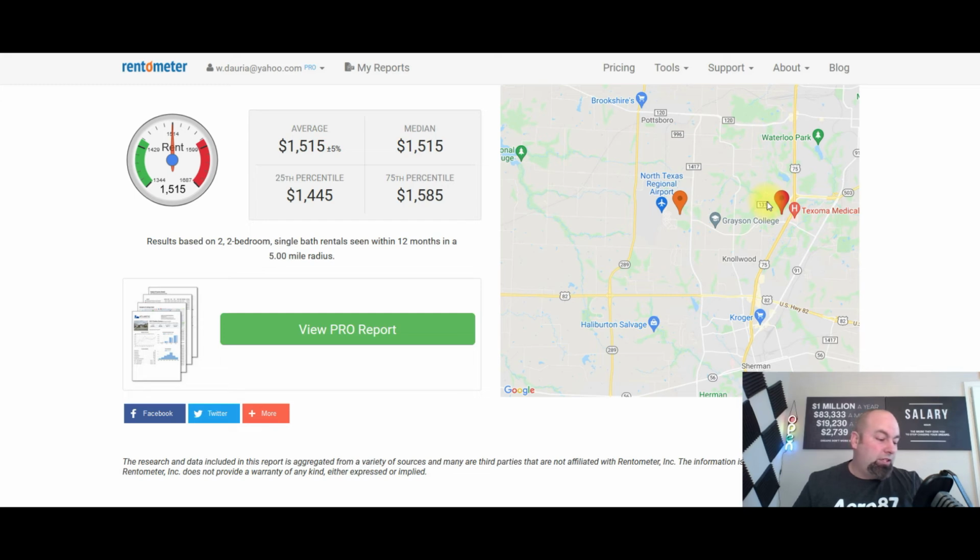So $1,150 times 2, I know it's easy math, is $2,300 a month, guys. That means at most you could be in this thing for $230,000 and still cash flow 1%. It is highly not recommended at all because you're not buying into any equity whatsoever.